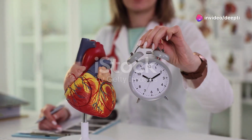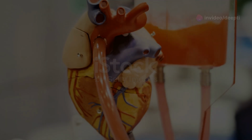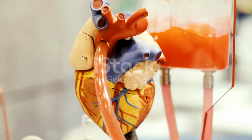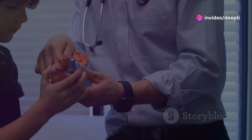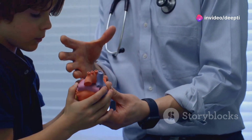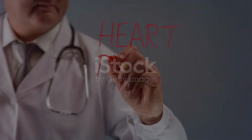Congenital heart disease, or CHD, is a problem with the heart structure. It is present at birth. CHD affects how blood flows through the heart and out to the body. These defects can be simple or complex. Imagine the heart as a pump. CHD makes the pump work harder. This can cause problems with breathing, growth, and energy levels.